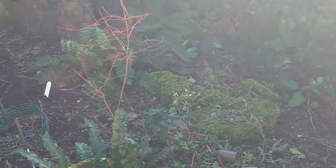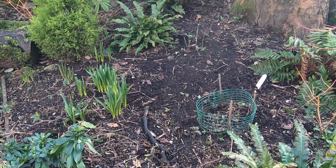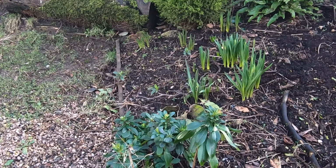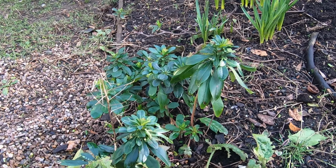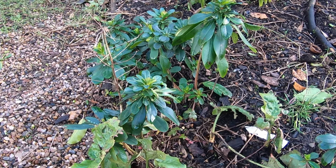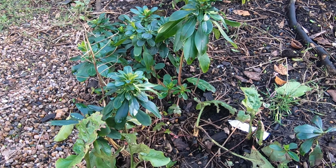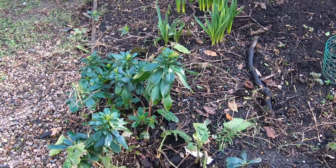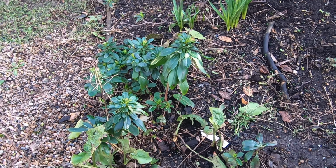What else do we have in here? There's hostas that obviously you won't be able to see right now, but they will come up in the springtime. There's a euphorbia that's randomly positioned here. Again, I had a little euphorbia I just wanted to put somewhere, but I'll probably remove that. You'll probably discover with my garden there tends to be a lot of shuffling and reshuffling.